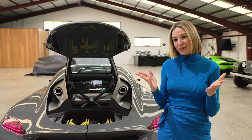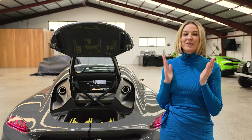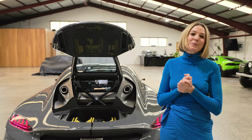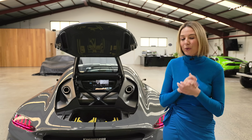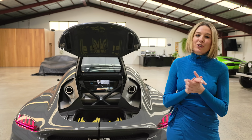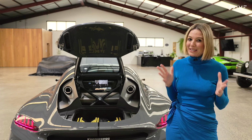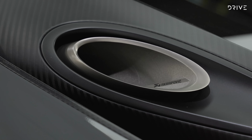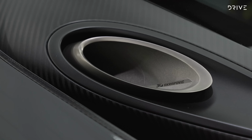Now, other times that are pretty impressive, a claimed 0 to 100 sprint time of 1.9 seconds and a claimed top speed of 400 kilometers per hour. Also, if you want to run this on fully electric mode, there's a claimed range of 50 kilometers. There's a reason why they call this a Mega GT. The Gemera boasts a custom titanium Akrapovic exhaust.